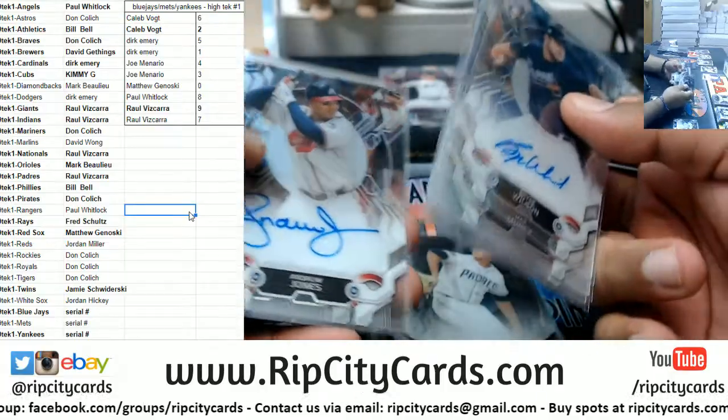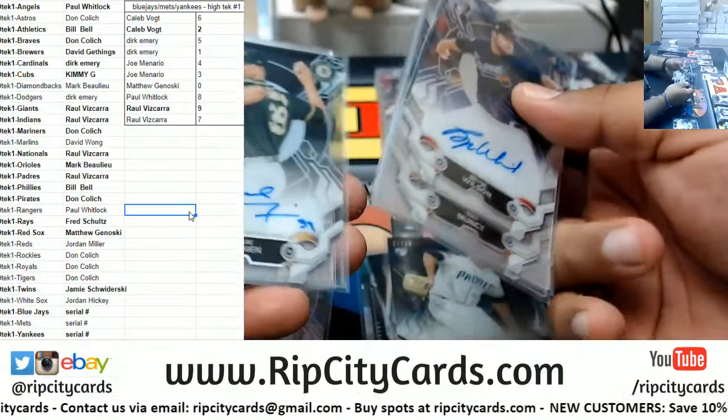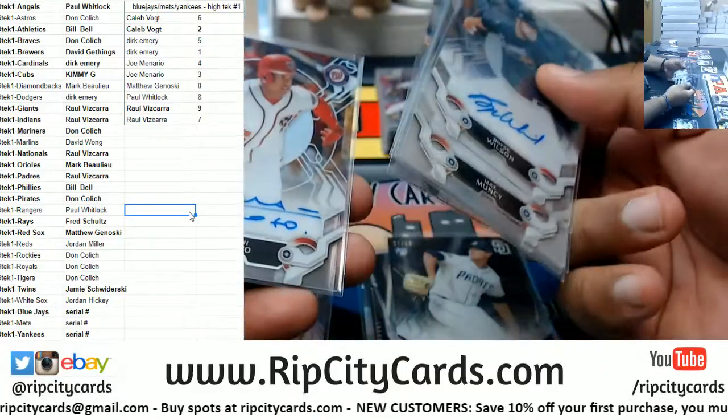I forgot we hit a Mike Trout auto. Andruw Jones. I don't know if you've seen that, DC. And so far, with a box left, this case was pretty good.